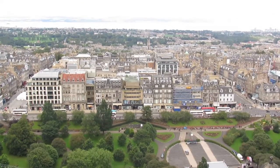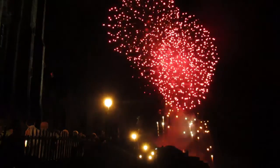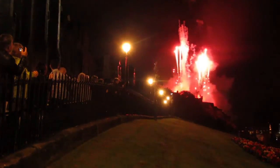We were lucky to be there on the last day of the summer festival, and at night they had a fireworks display from the top of the castle.